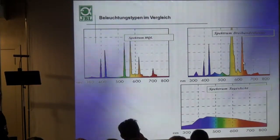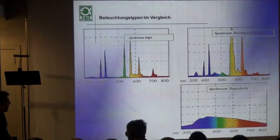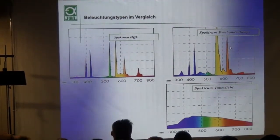Most of the tubes you can buy in a supermarket or even for aquariums, they are 3 phosphorus tubes. That means a blue peak, a green-yellow peak, and an orange-red peak. That's it. 3 peaks.